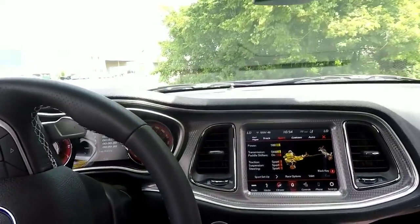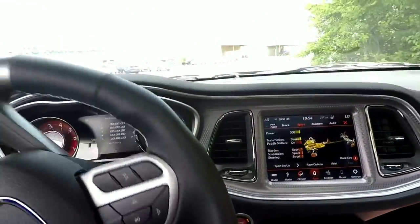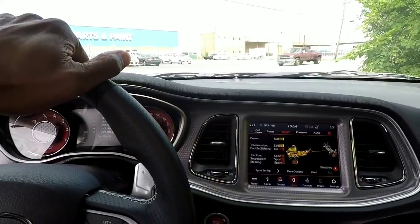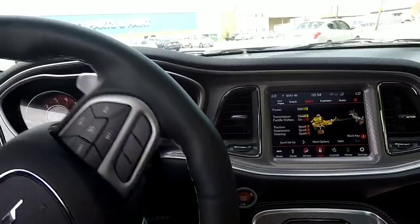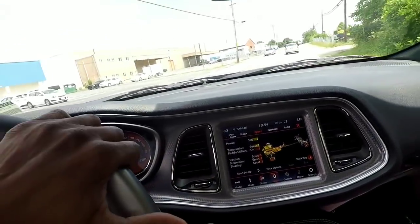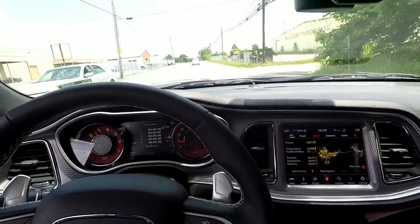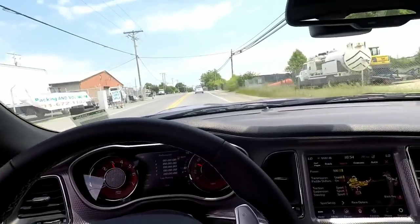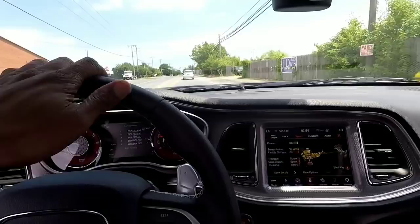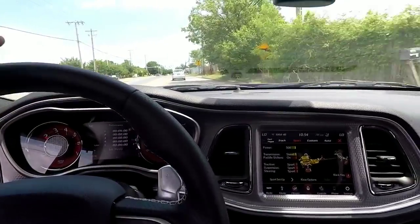Man, this car is tight, man. I'm trying to tell you. Do a little pull and see what's happening. Sport mode. Oh yeah. Y'all hear that supercharger? That's what I'm talking about, man. Hey, bro, this joint ain't nothing but the truth, man. Nothing but the truth.